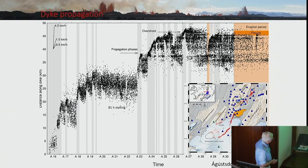And what you can see, if I just pick one of these points here, is the propagation forward, along the dike, typically went forward in bursts of 5 to 10 kilometres. So it went forward, paused, went forward, paused, went forward, paused for 82 hours here, went forward, paused a bit, went forward in little bits, went backwards a bit there, went forwards, and so on. So what it's doing is building up pressure. This is right at the tip of the dike.